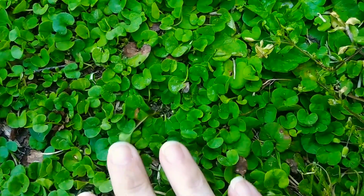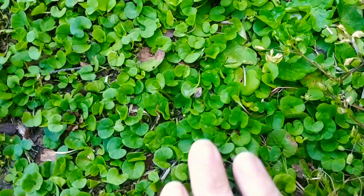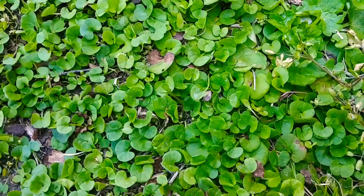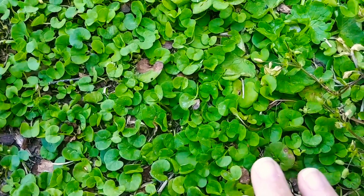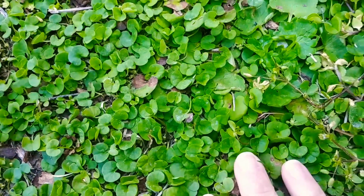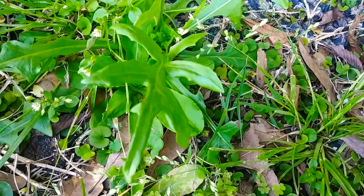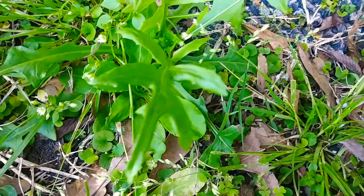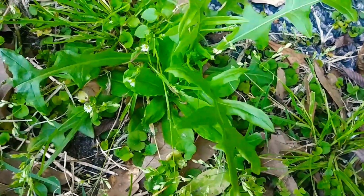Okay, this right here, it kind of looks like little lily pads. This is called pony's foot. And I believe this is Carolina pony's foot. But I love it. Okay, here's some dandelion growing right here.